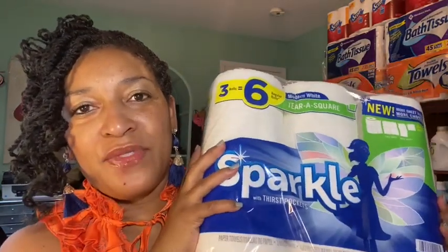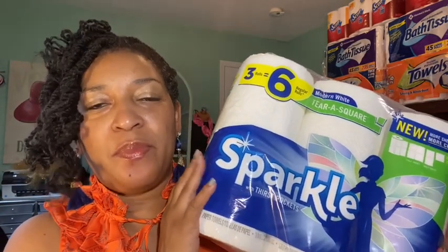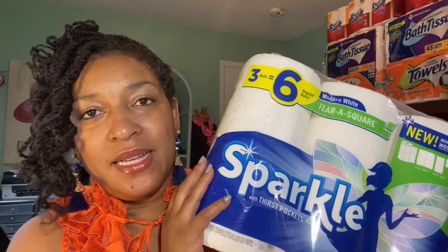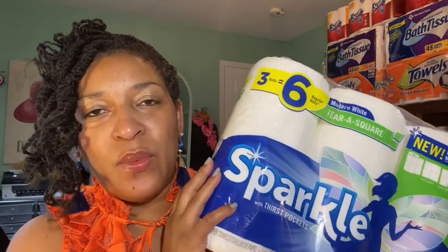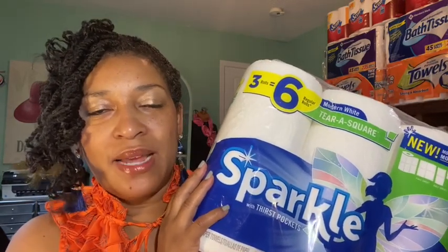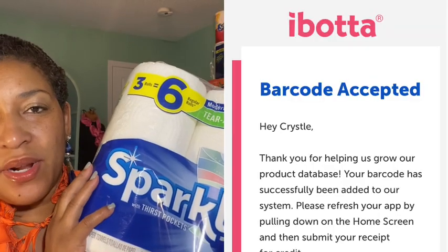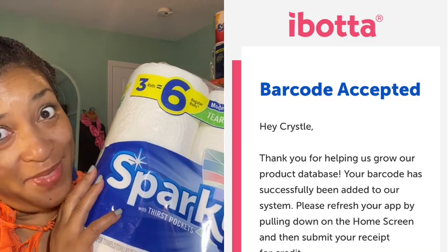The first product I did was the 3-pack of the Sparkle paper towels. And I told you guys when this rebate first showed up the other day, the rebate was not attaching to the product for some reason. So I did the little thing where you send Ibotta the picture. Ibotta said they would get back to me. They sent me the email saying, yes, it works now. Go buy the product.